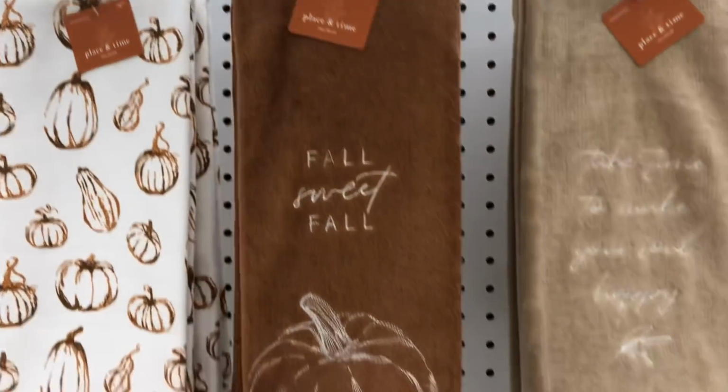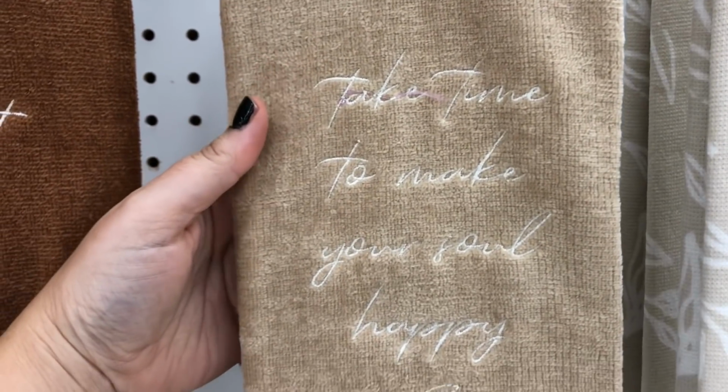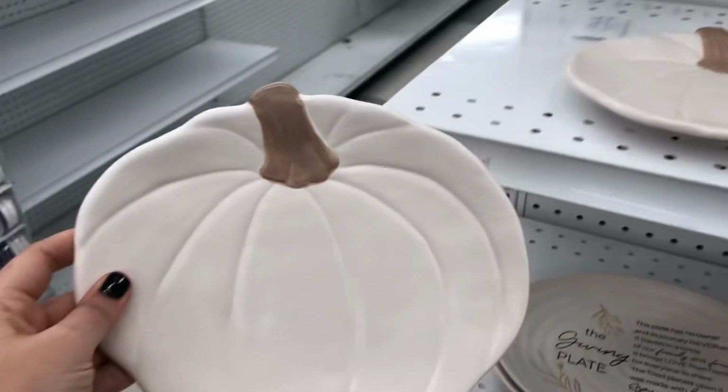Now this is their Thanksgiving collection. These colors just speak to my soul. They're just like the neutral tans and browns. I like a little bit more color than this, but I love those.